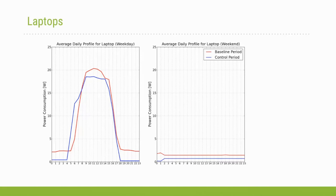This is the same graphic for laptops. Not as dramatic of savings, but still some reduction on the shoulders of the weekdays and the weekends. But less of that during-the-day reduction. People still needed to do their work. Next slide.